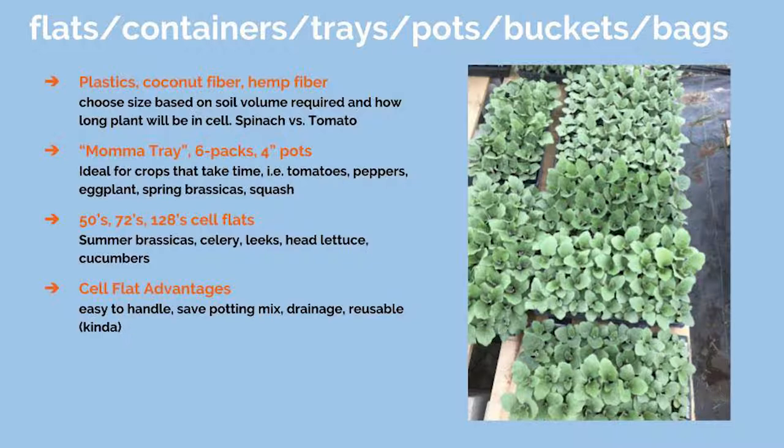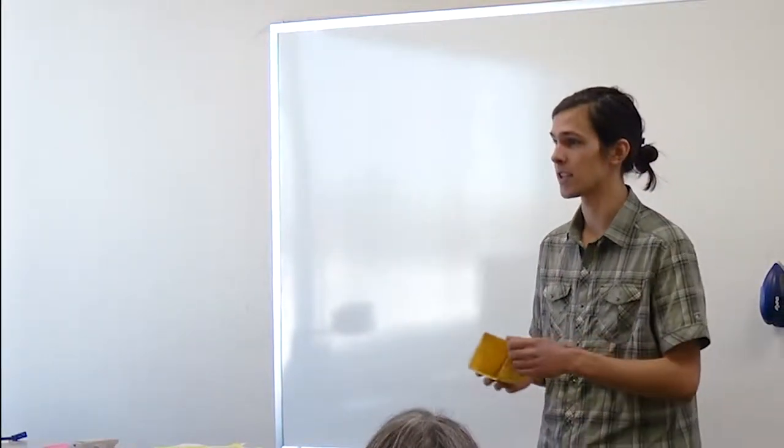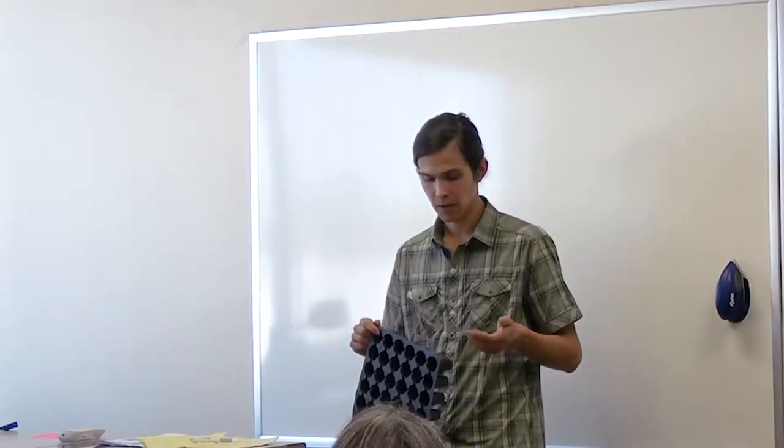And a thing to think about is like spinach. If you're gonna transplant spinach in your garden, you don't need to put a spinach seed in this, right? But putting a spinach seed in a cell flat, this is a 72 cell flat, meaning that there's 72 cells in it. You can find cell flats from 24 up to 200. The higher the number, the smaller the cell is getting. But spinach isn't gonna be in here for very long, right? So you don't really need to use the amount of soil for that.